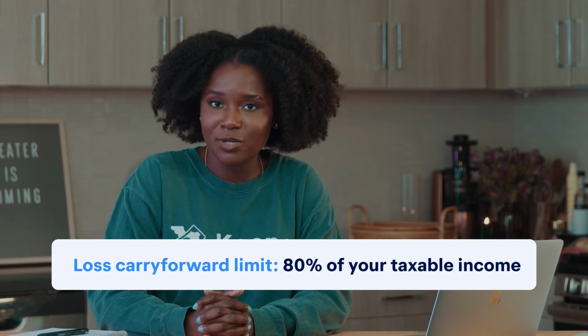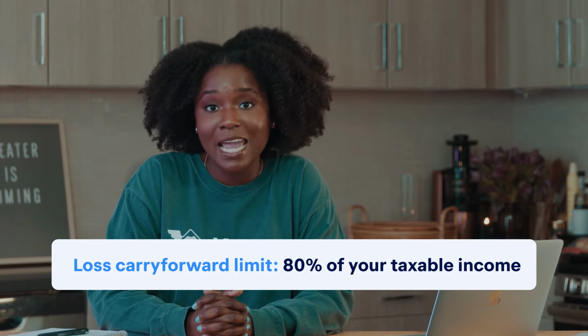Now, what if you lose $50,000 on your business and don't have enough W-2 income that year to cover it? Don't worry, you won't lose out on that $50,000 forever. You can save it and write it off in a future year, which is called carrying the loss forward. And the beauty of this is there is no limit to how many years you can carry a loss forward. But there is, however, a limit to the amount you can carry forward. That's 80% of your total income in the year you're trying to claim the loss.